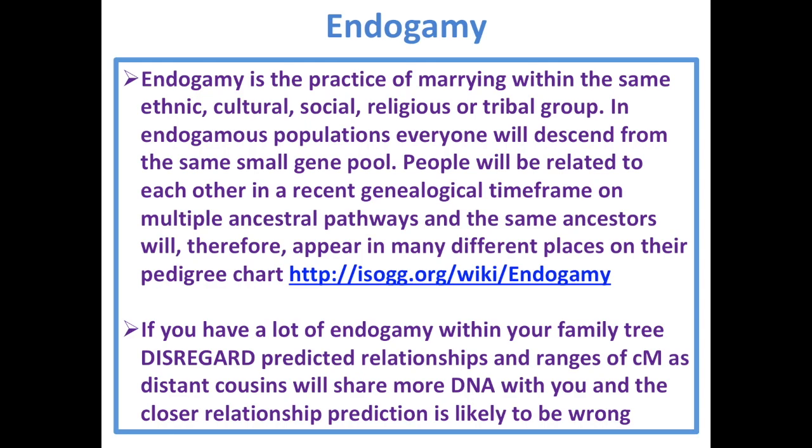If you've got a lot of endogamy in your tree, you're going to have to disregard predicted relationships and ranges of centimorgans, unfortunately. Because if you have a third cousin who's a third cousin 3 times over, as well as a fourth cousin once removed, they're going to share a lot more DNA with you than somebody who's just a third cousin in one way. So be very careful with that. People with endogamy generally have to look to higher matches to find connections than people without endogamy.